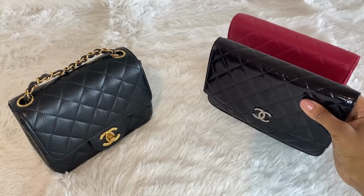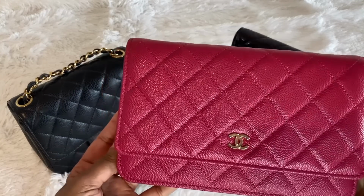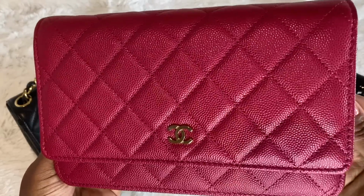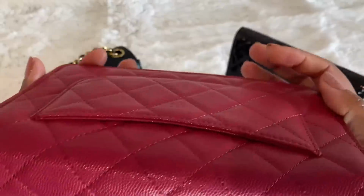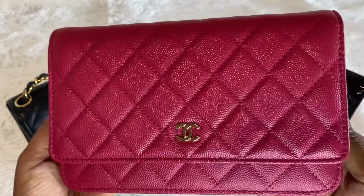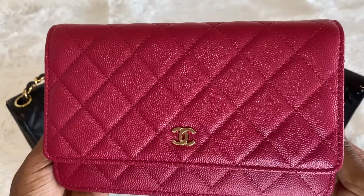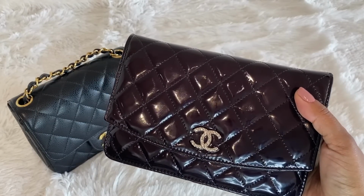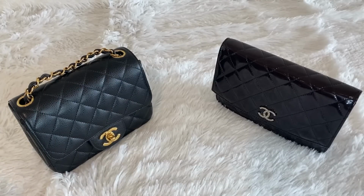So I wanted to include a third contender in my comparison video because, as I explained, this is the newest wallet on chain in my collection. I purchased this from the Chanel inside of the Saks store last summer in 2021 for my birthday. This is a beautiful raspberry pinkish red color, and the price at that time was $2,650 before tax. So it already shot up another $300 since last summer. And of course, the price has more than doubled since 2011, an extra $1,550 to be exact, which is mind-blowing.